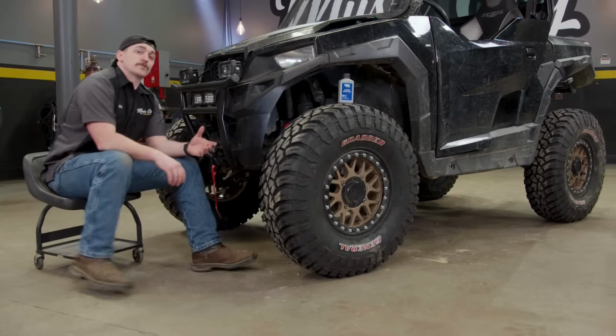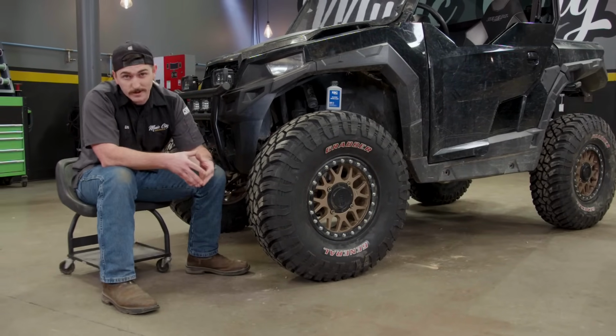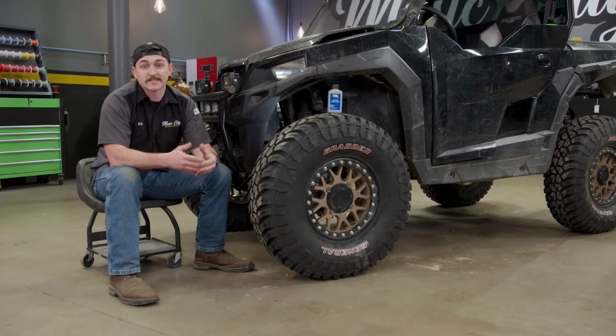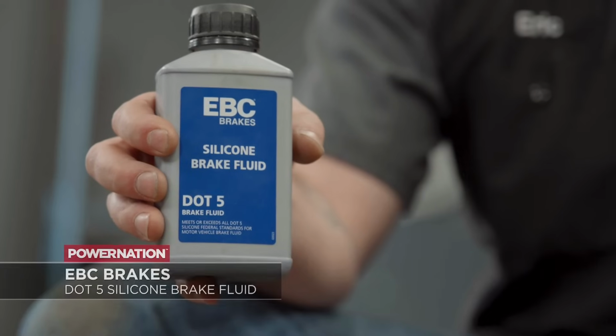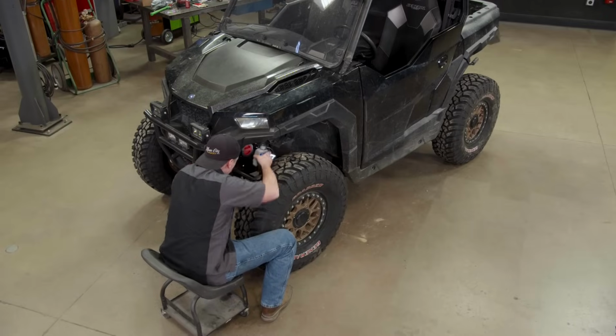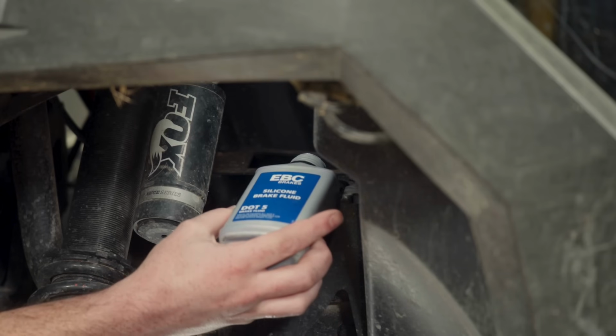Well, our fluid levels are all looking good, but the condition of our brake fluids got me a little bit concerned. But that's okay because we planned ahead for this just in case, and when we ordered the pads and rotors from our friends over at EBC, we also had them send us some of their .5 brake fluid. You might not think that dirty brake fluid is that big of a deal, but it does raise some potential concerns that can cause a lot of issues.